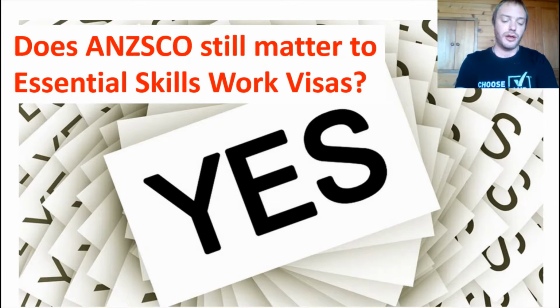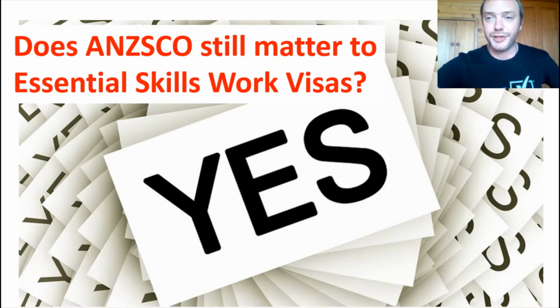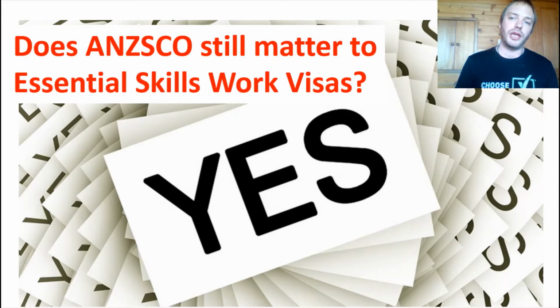Now, many people have heard that there's been a big change in the essential skills work category. Basically, it's no longer used to assess the length or conditions of the visa. Anyone making at or above the median wage will get a 3-year visa. Anyone making below the median wage will get a much shorter visa.